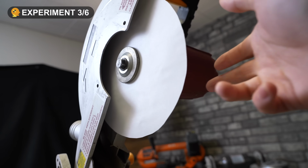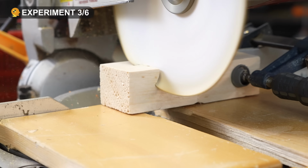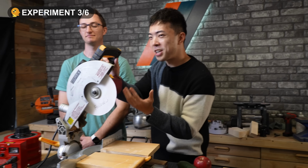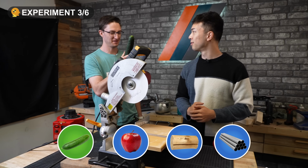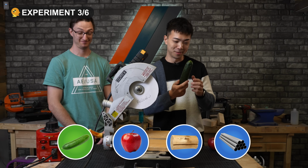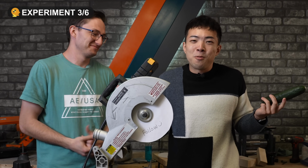For this experiment, we're gonna find out what can you cut with paper. Normally, a piece of paper can't cut anything but your fingers. But since we attached it to this giant saw, the paper should be able to cut through a lot of things. I brought you my biggest cucumber. It's pretty small. I don't know, man. It's pretty big to me. We gotta work with what we got.